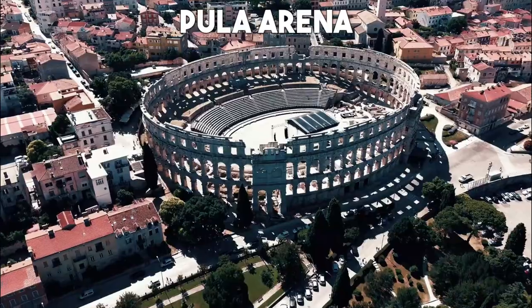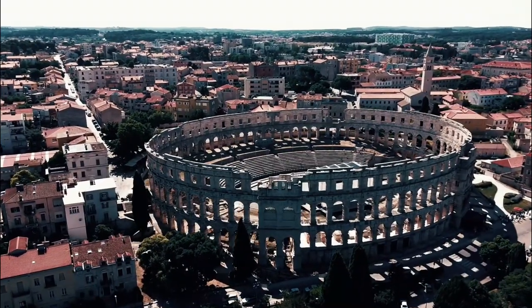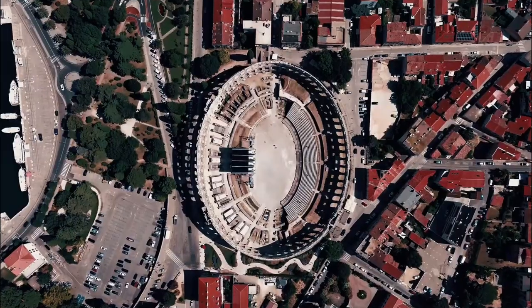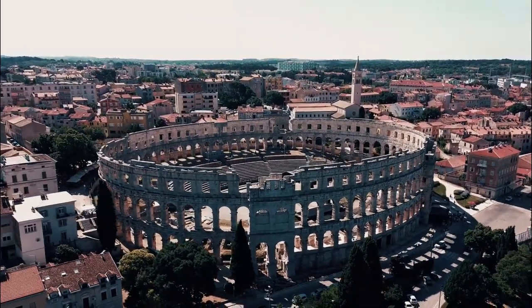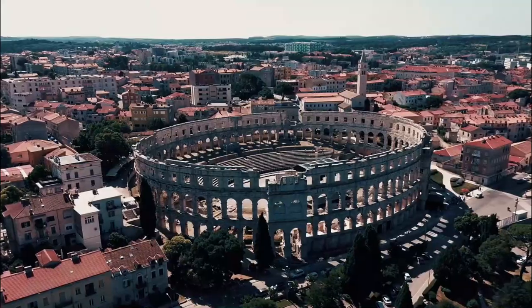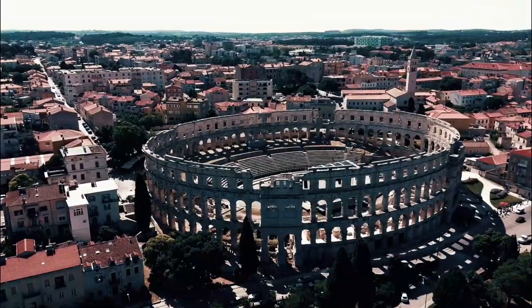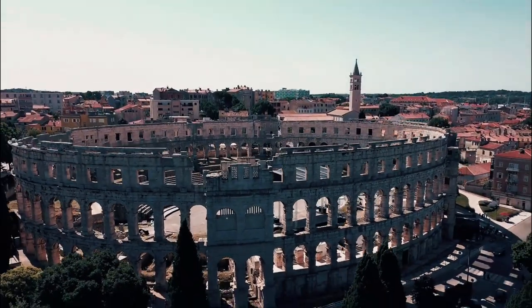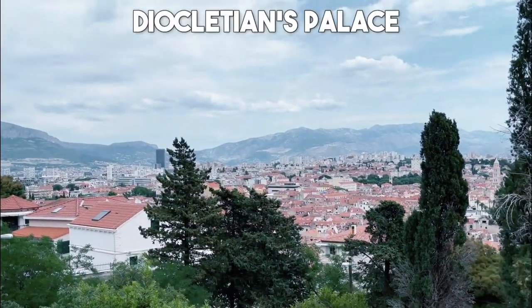3. Pula Arena. Step into the magnificence of the past at Pula Arena, a colossal testament to Roman ingenuity. As you stand before its ancient arches, envision the gladiatorial spectacles that once captivated audiences. Built in the 1st century AD, it boasts architectural splendor with its 4 side towers and preserved Roman orders. Descend into underground passages, where echoes of history linger amidst exhibitions on ancient olive oil and wine production, offering a journey through time.